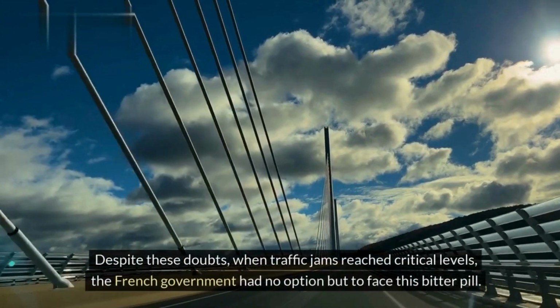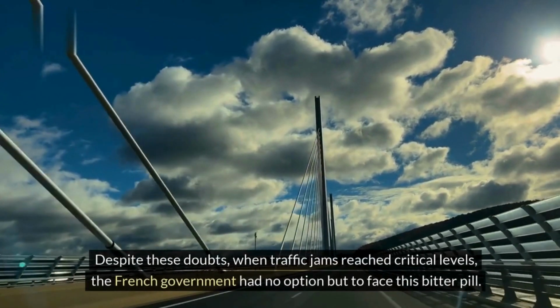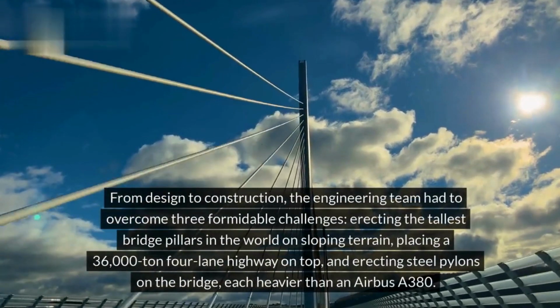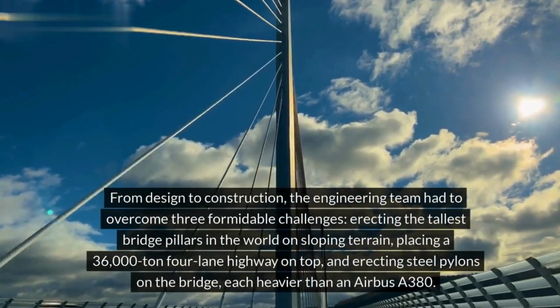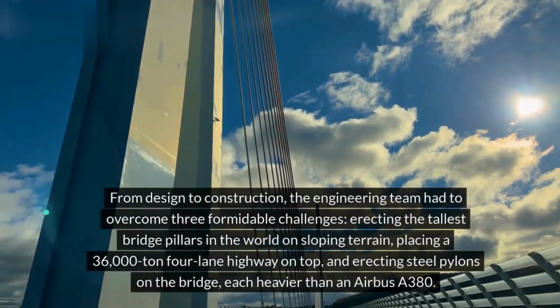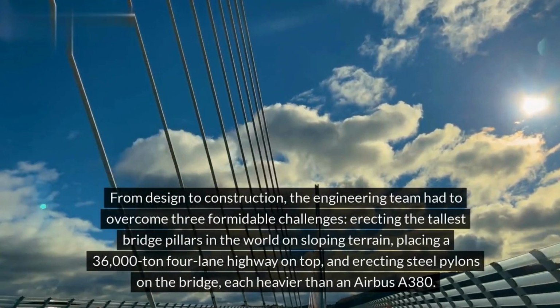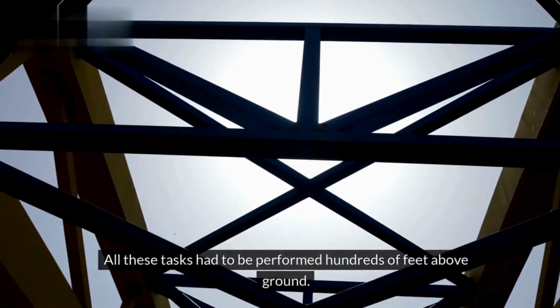Despite these doubts, when traffic jams reached critical levels, the French government had no option but to face this bitter pill. From design to construction, the engineering team had to overcome 3 formidable challenges: erecting the tallest bridge pillars in the world on sloping terrain, placing a 36,000-ton 4-lane highway on top, and erecting steel pylons on the bridge, each heavier than an Airbus A380. All these tasks had to be performed hundreds of feet above ground.